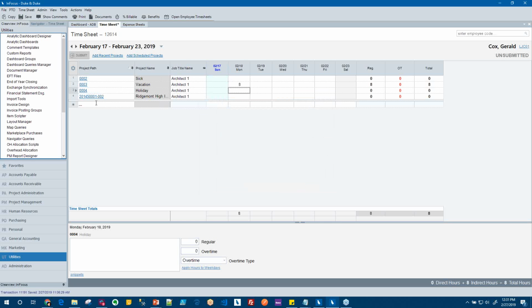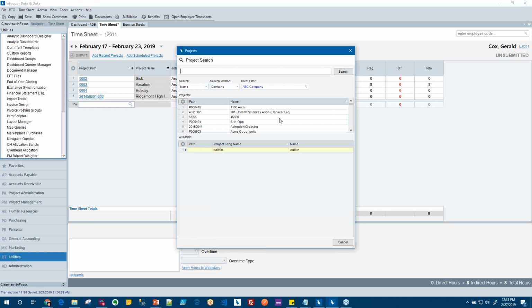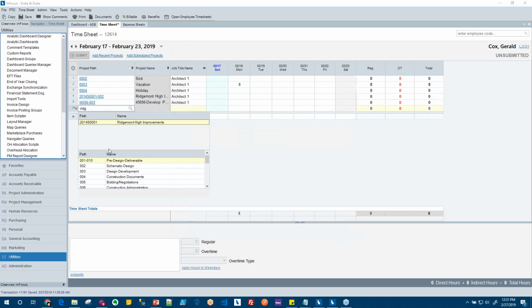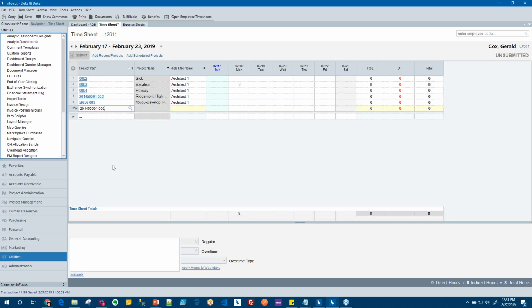So if I want to add other projects to this timesheet, I can do that a couple of different ways. I can browse out to my list of projects that are available to me. I can filter per client, and then I can select the level of the project that I'm working on. I can also enter part of the name or number, and that will populate and show me a drop-down list or autocomplete of what I've typed.